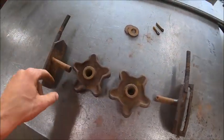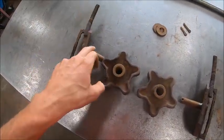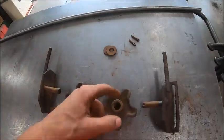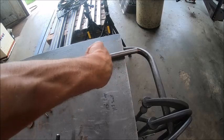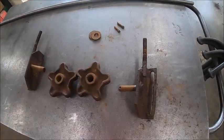Cut the pins out of here. This one's actually bent fairly significantly. Cut the pins out. I'll probably have to punch the holes out a little bigger to accept the bigger rod, and I think there's enough meat in here that I can actually cross drill it and put a grease zerk in the end of it, so these are greasable so that they don't wear as fast this time.